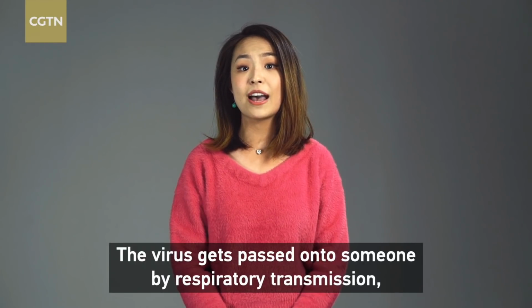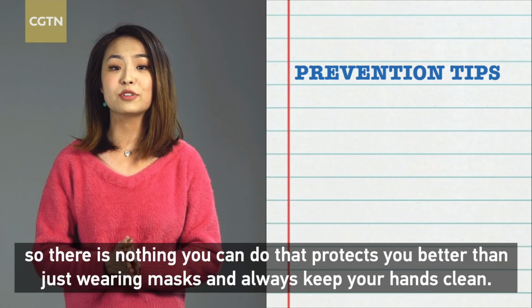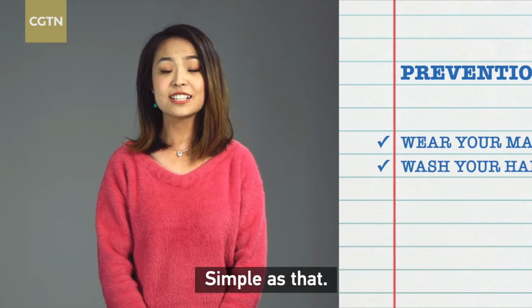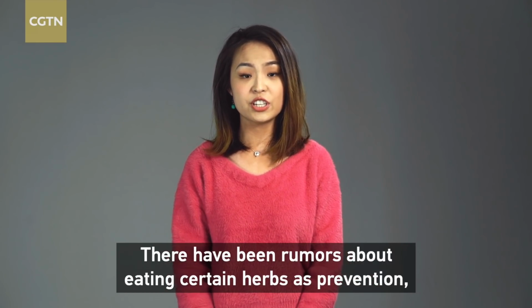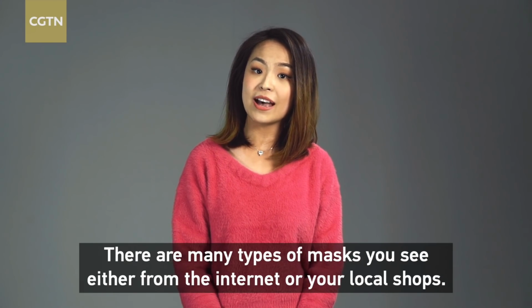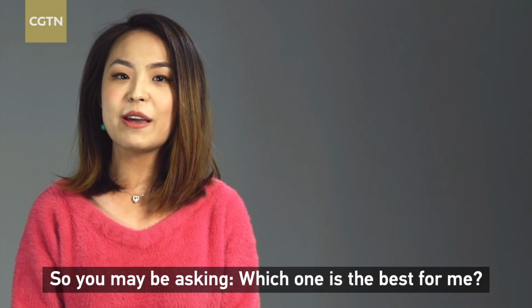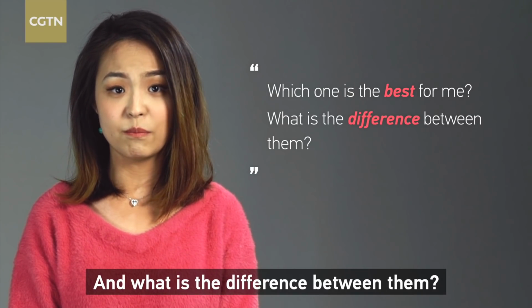The virus gets passed on to someone by respiratory transmission, so there's nothing you can do that protects you better than just wearing masks and always keeping your hands clean. Simple as that. There have been rumors about eating certain herbs as prevention, but no, just wear masks. There are many types of masks you can see either from the internet or your local shops, so you may be asking, which one is the best for me? And what's the difference between them?